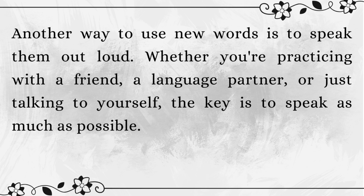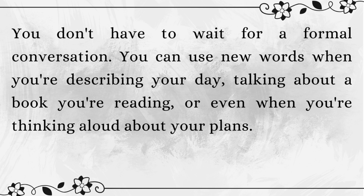Another way to use new words is to speak them out loud. Whether you're practicing with a friend, a language partner, or just talking to yourself, the key is to speak as much as possible. You don't have to wait for a formal conversation. You can use new words when you're describing your day, talking about a book you're reading, or even when you're thinking aloud about your plans.